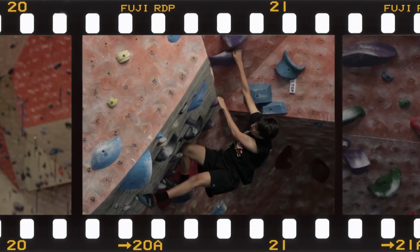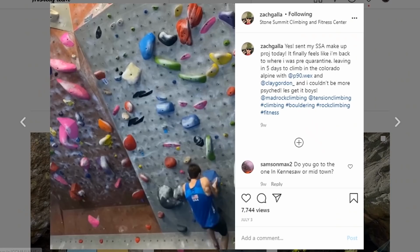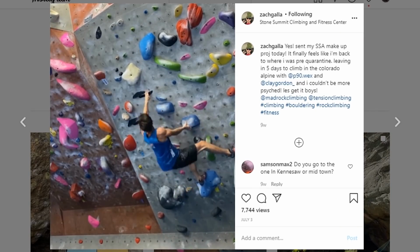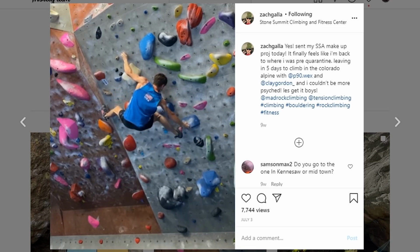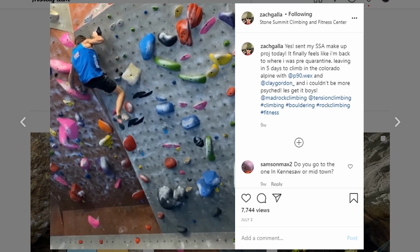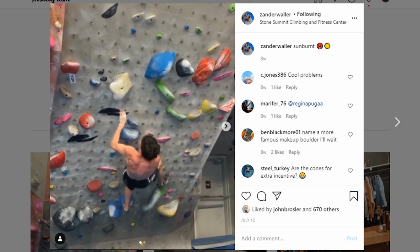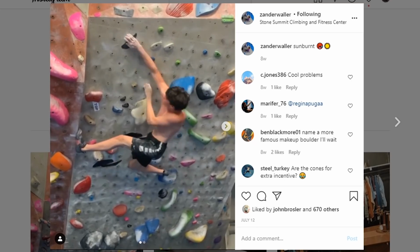Let's take a look at two examples of Southern climbers. The first is a male climber, Zach Gala. This is a problem he made up for himself, and look at every move. All the difficult moves have him fully maxed out, and when he has to cut feet, it seriously looks like he's floating. And if we watch Xander Waller, a youth climber, doing the same problem, we see virtually the same movement with adjustments to height as Xander is a bit taller.